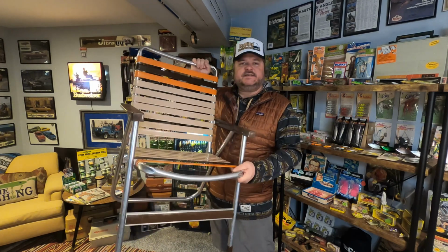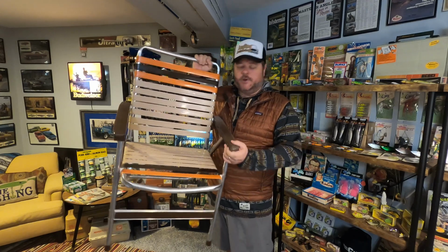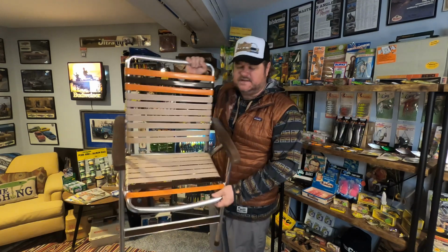There's something about these 70s and 80s lawn chairs that when you whip these out at any kind of party, everyone's like, ooh, I remember those. You know, everybody loves these chairs. They're fantastic. And what's not to love about the 70s and 80s?